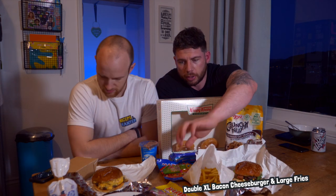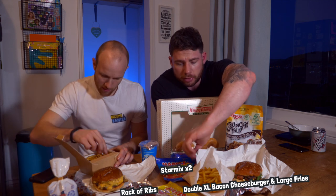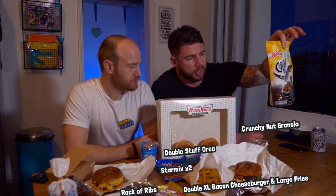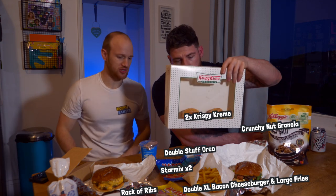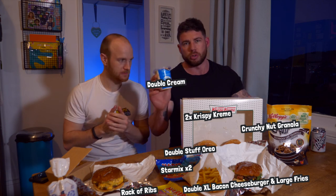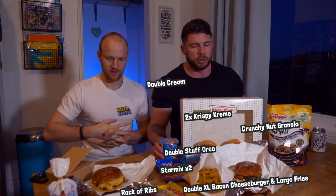I've got the double XL bacon cheeseburger. Fries, quite a big portion of fries actually. A full rack of ribs. 2 bags of Star Mix. A full packet of Oreos. 150 grams of this, so the full bag's like 380, so near enough half a bag of that. 2 of my donuts. Dan's donuts. And I'm gonna make my granola with some double cream. That's gonna be sickly.